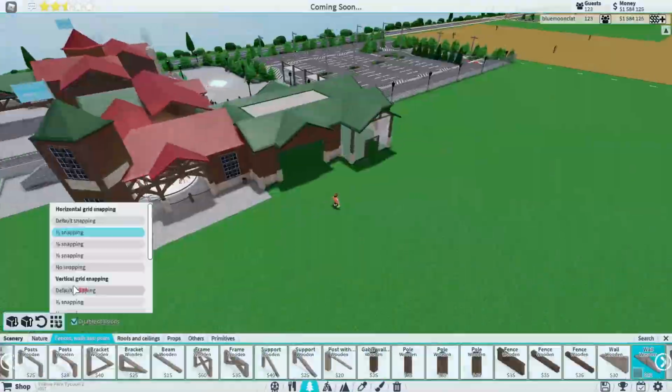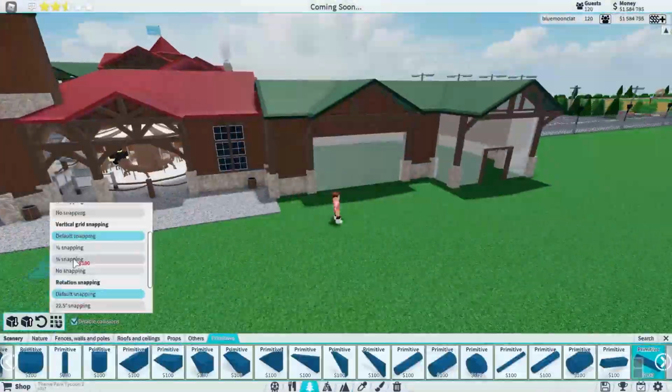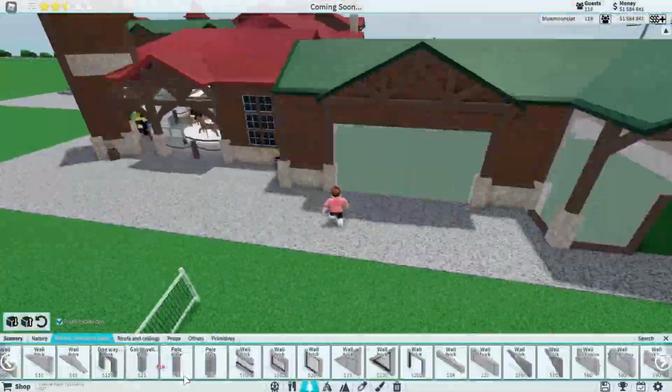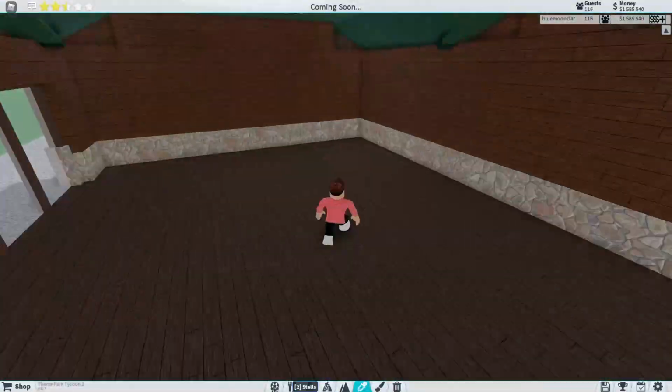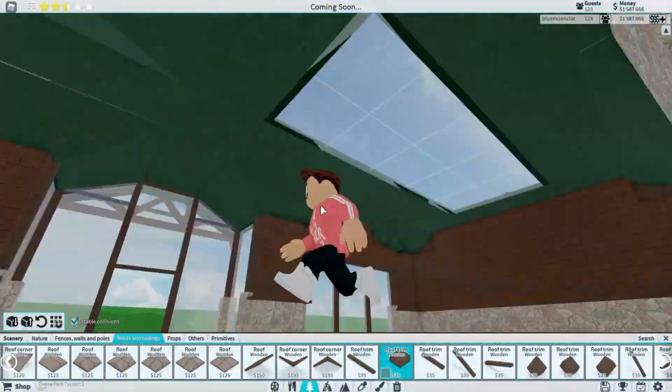All we did there is change them from the full block primitives to the mini ones so that they're thinner, which means we're allowed to fit more into this space and make more of the space. But here you can see, it's going so fast, it's really hard to explain. But we've got the restaurant here.